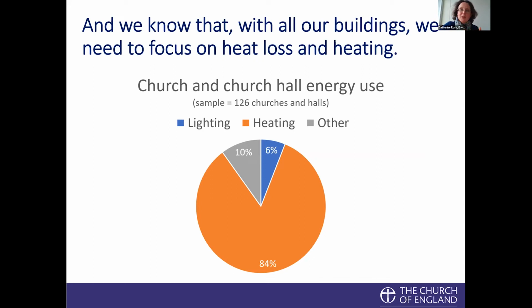Within that, it's really important to remember that the main source of our energy use is our heating. We know from this sample of churches and church halls, 84% of their energy use, so that's electricity, oil and gas, was for their heating.